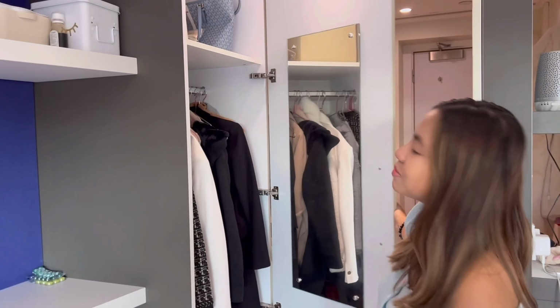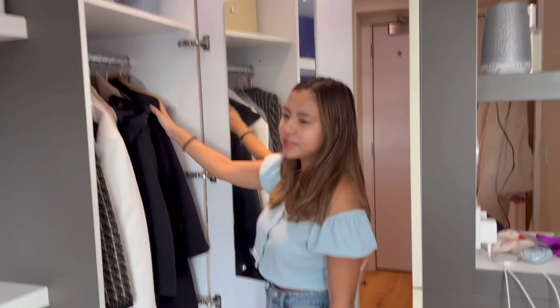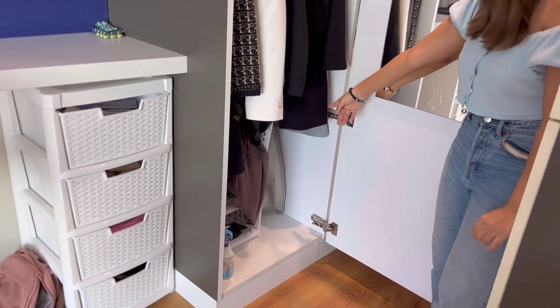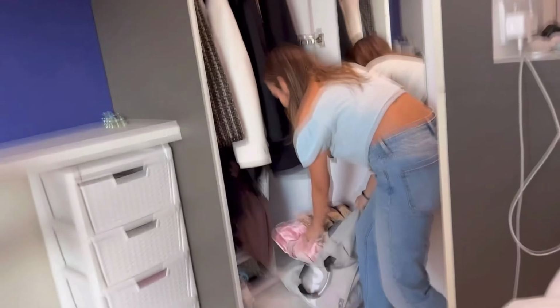Okay, so this is my wardrobe. You can see that all my coats are here on the hangers. And there is where I put all my shoes and accessories, and there is my laundry bag. I'm sure you can't see it all. Put it here. Okay, it's a mess. Sorry, but it's a mess.